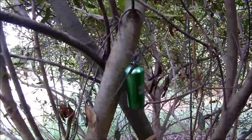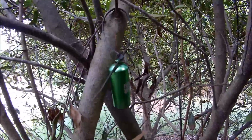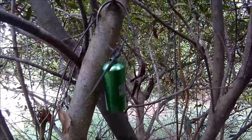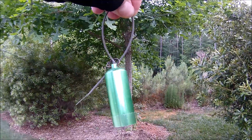And I have found this, so the last person just did not look good enough if they couldn't find this geocache. This was really easy. Don't usually like to disclose these, but since it wasn't found, I'm going to show that it was there. We're going to take this off and take a look, see what's inside. So here's that geocache called Booksmart. Let's open this up and see what's inside.